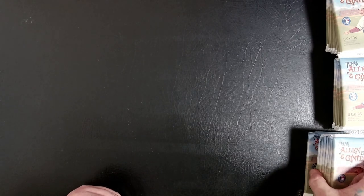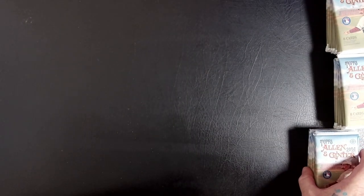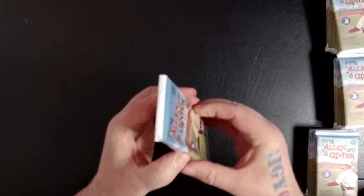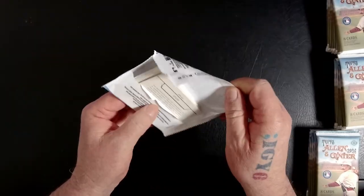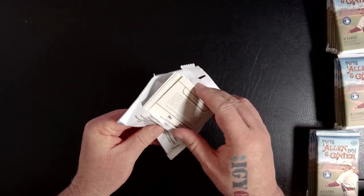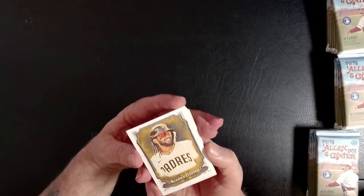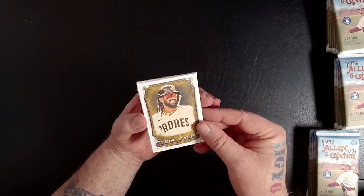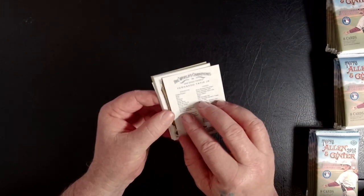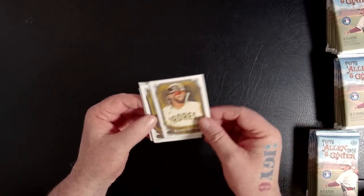Okay, so we'll have some fat packs and some blanks and all sorts. So we'll kick it off. Let's go. Let's have fun. So the dogs. That's the first card, Tatis Jr. So short prints are over 300.